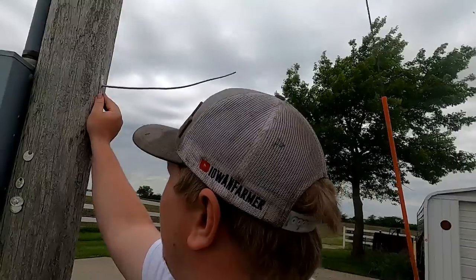It's hay season. The weather stick's telling us to mow hay.